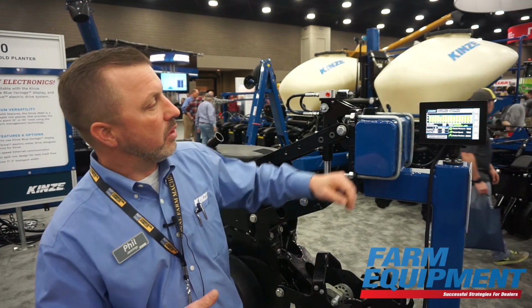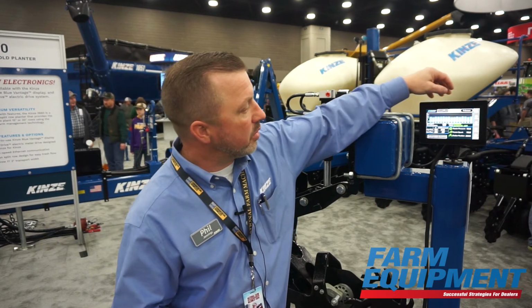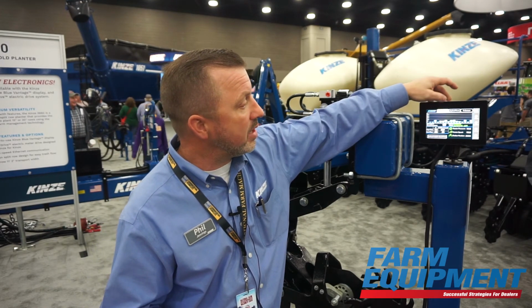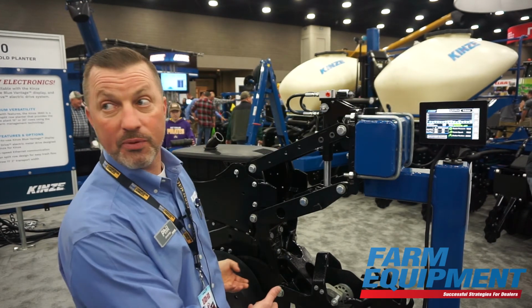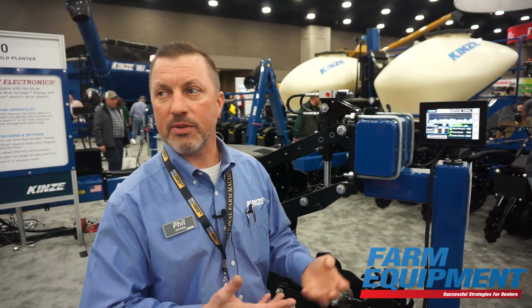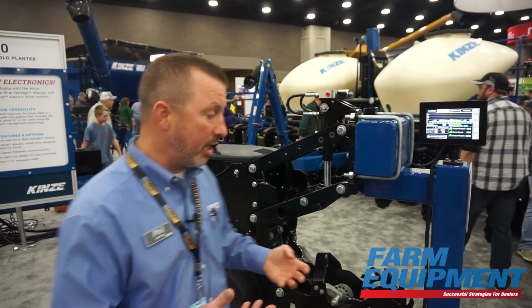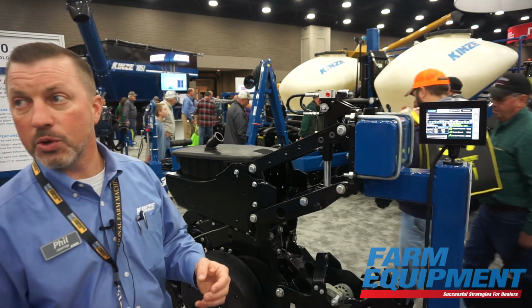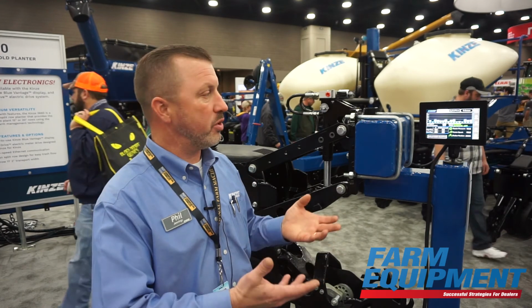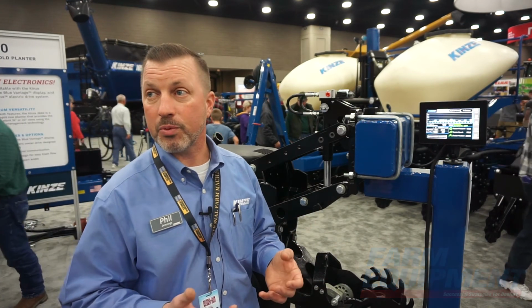The True Depth is going to let us look at applied force, how much is it taking to get in the ground. It's going to let us see what the sensed force is or how much my footprint, so I'm careful of my compaction issues, and it's going to adjust everything on the fly. There is a load link positioned in every one of those row units, so they will each change independently of one another to make sure that I'm getting optimum or true depth with my downforce.